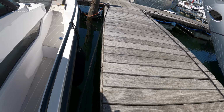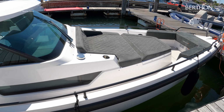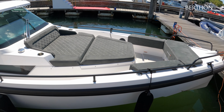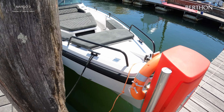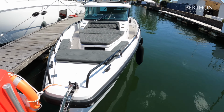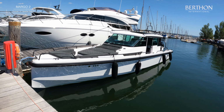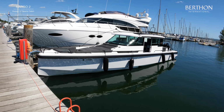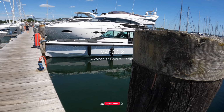I'm just going to go back on the pontoon and look back over from the bow down. So guys, here we have it. This is MARGO 2. She's an Axopar 37 sports cabin Brabus line. She's available for immediate handover at Berthon.